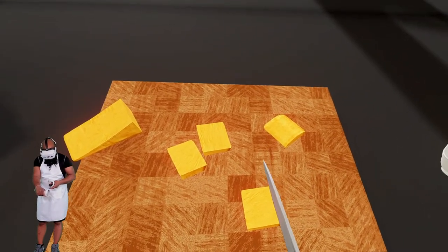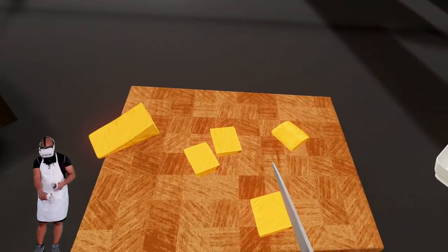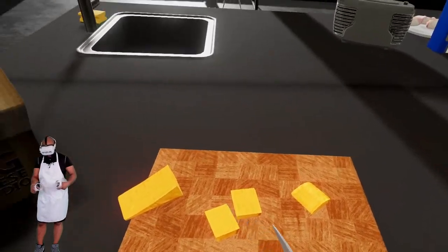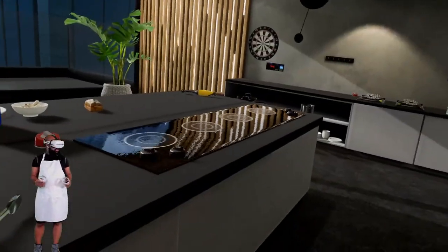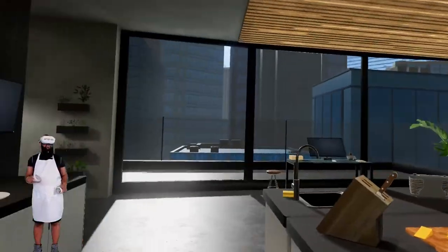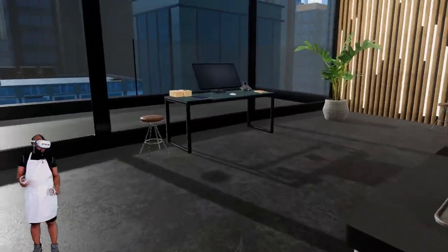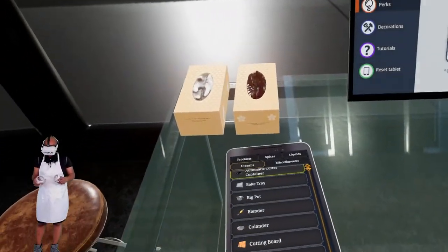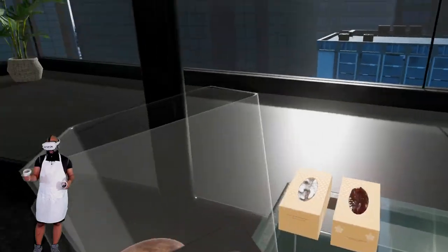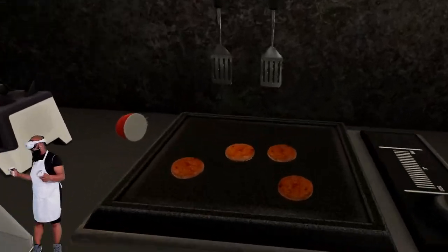Alright, let me get this cheese. It won't cut right. It won't let me cut the cheese. You know what? Ooh. Do we got a blender? I'ma blend the cheese. I don't know why I didn't think about that before. Oh my god, my meat.